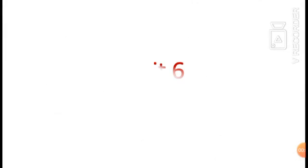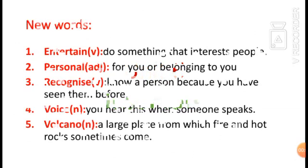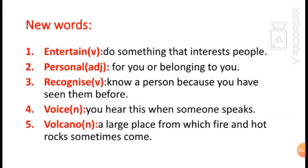Good morning, students. Today we are going to introduce Unit 6, Inventors. First, we will start by introducing the new words. The first word is entertain. Entertain is a verb that means to do something that interests people. For example, some robots can entertain children.